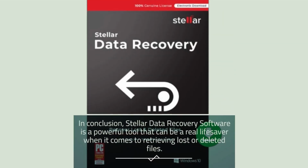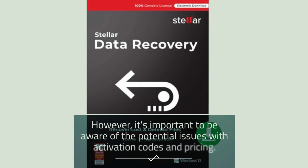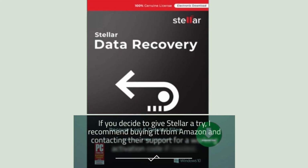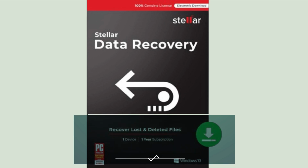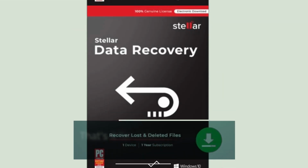In conclusion, Stellar Data Recovery Software is a powerful tool that can be a real lifesaver when it comes to retrieving lost or deleted files. However, it's important to be aware of the potential issues with activation codes and pricing. If you decide to give Stellar a try, I recommend buying it from Amazon and contacting their support for a working activation code if needed. Remember, your experience may vary depending on your specific situation.